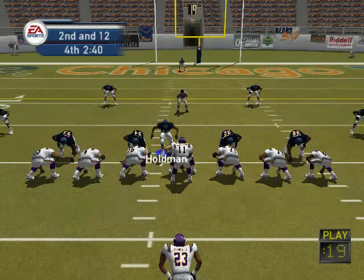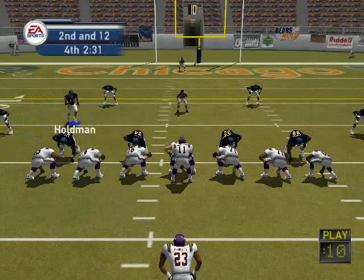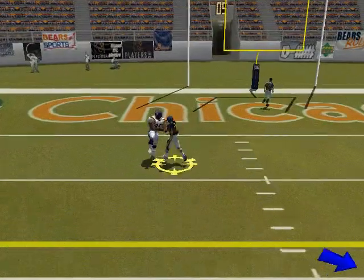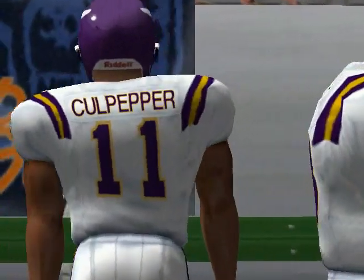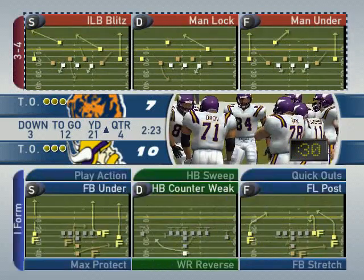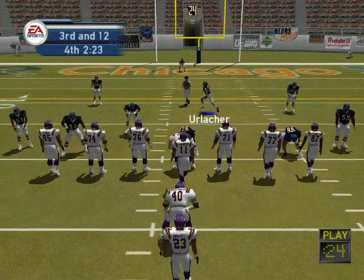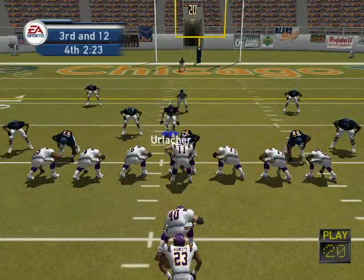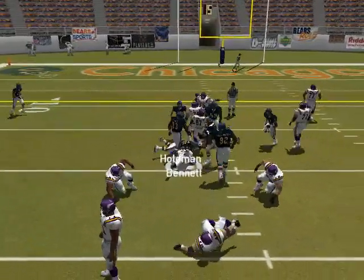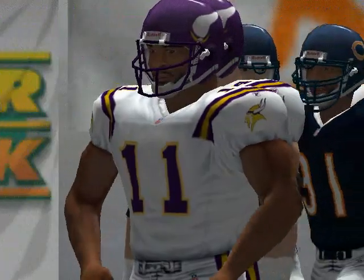Culpepper sets up. They better hurry. Drops back to throw. With the throw. Batted down. That was a zinger. Had too much pop. Bennett gets the carry. Coleman makes the stop at the 19. If you keep pounding away with the run, you can open it up for the pass more effectively.